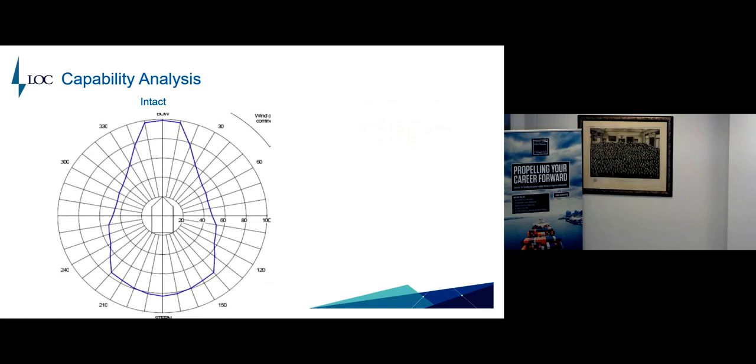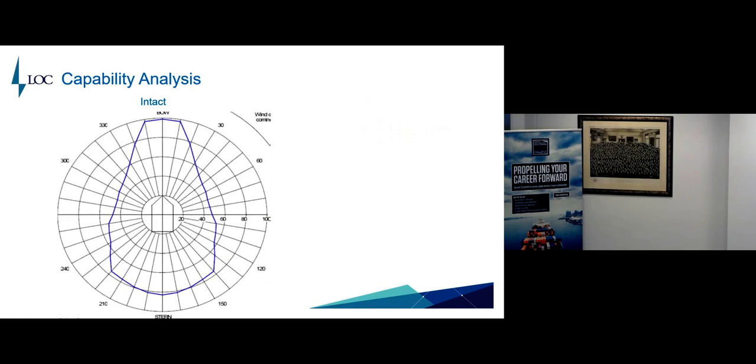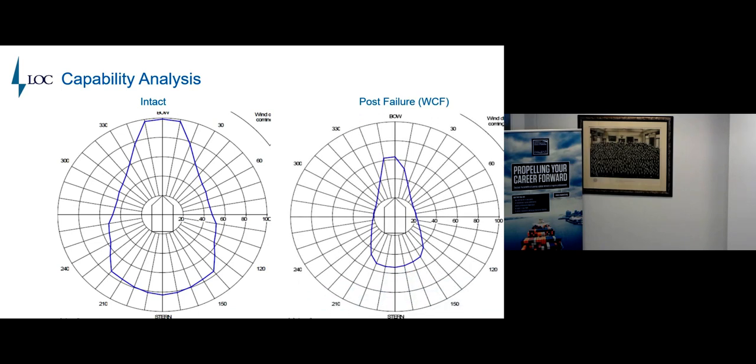Right. So the capability, I talked about the failure, coming to the important thing. Now you see these two plots. If you look here, when the wind is hitting from 90 degrees, it's got about 50 knots of wind, and now here, reduced to about 20. That's the important thing. And the vessel should not operate under environmental conditions more than this.